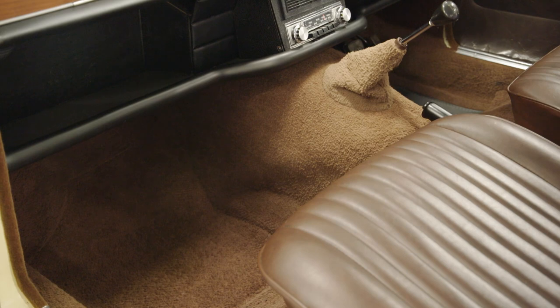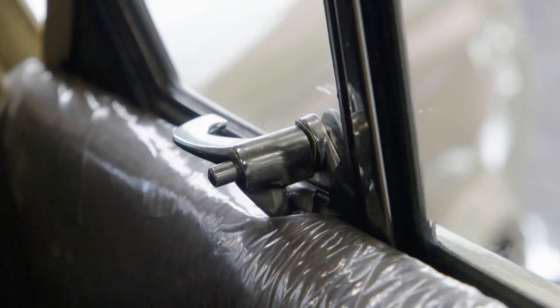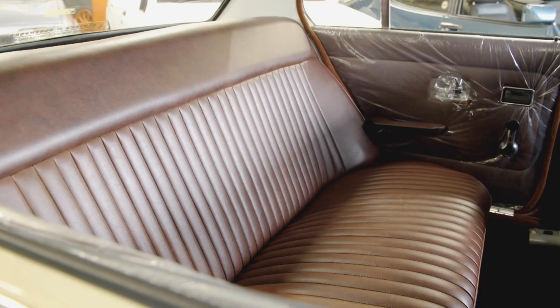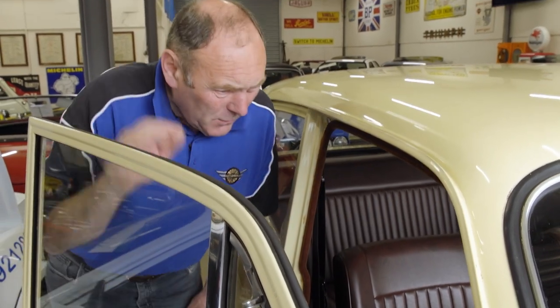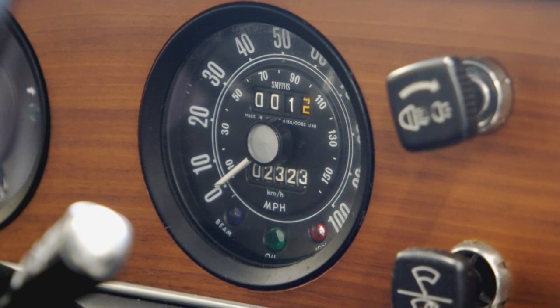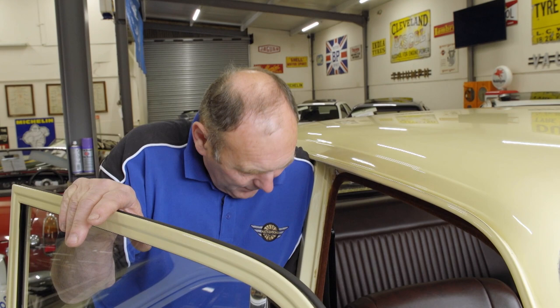Oh, you know, if the car smells new, then there's only one reason it smells new, because it is new. So keep the window shut, and you keep the smell in there. It's like a new car, isn't it, really? 2,323 mile Toledo. Well, sort of very near factory fresh.